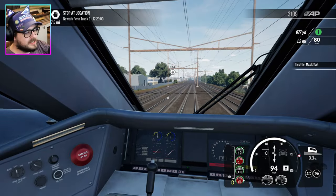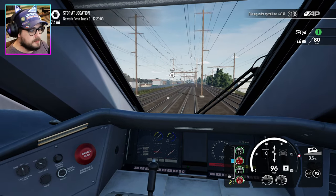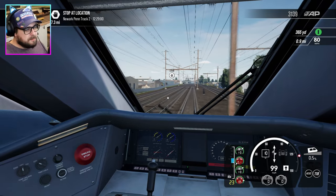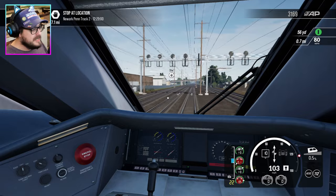So we've got 7.6 miles to go. We can actually speed up a bit now. Let's get some speed going. This is an Express. This is the fastest train in America, Oliver, and you're only going at 97. Let's speed up. Let's get back into the 100 zone. There we go, 101. 102. Speed up, Oliver. We need speed.